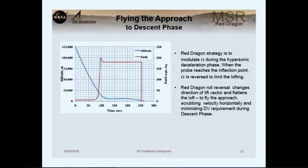And one of the things I didn't mention is that because of this high ballistic coefficient that the Dragon capsule would have, you can't really use a parachute system. This is one of the conclusions we came to pretty early on.